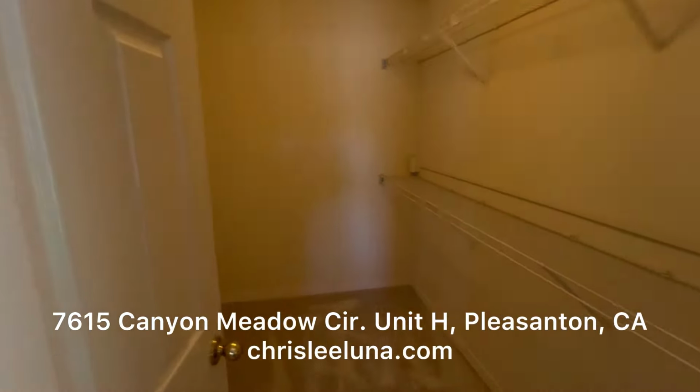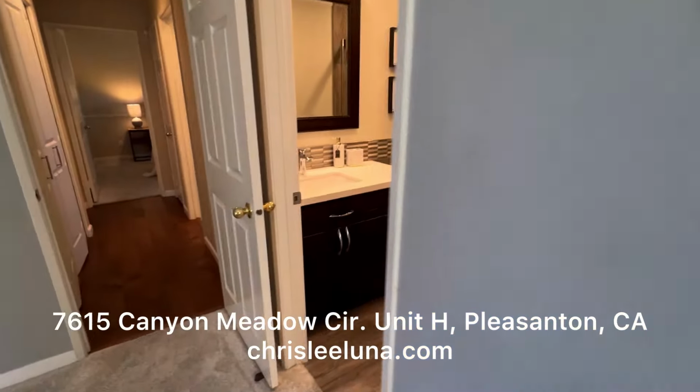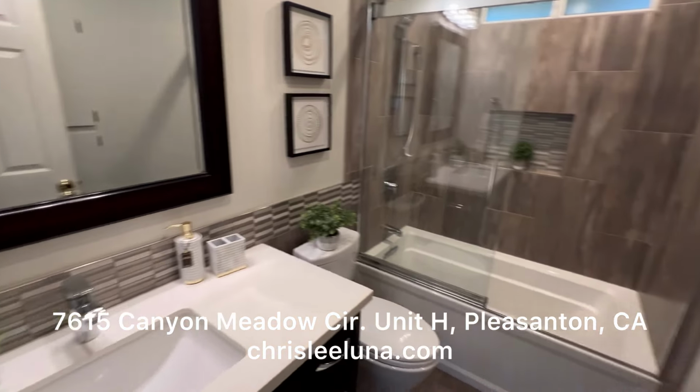You got a walk-in closet, short distance to BART, shopping and restaurants, full master bath with a tub.